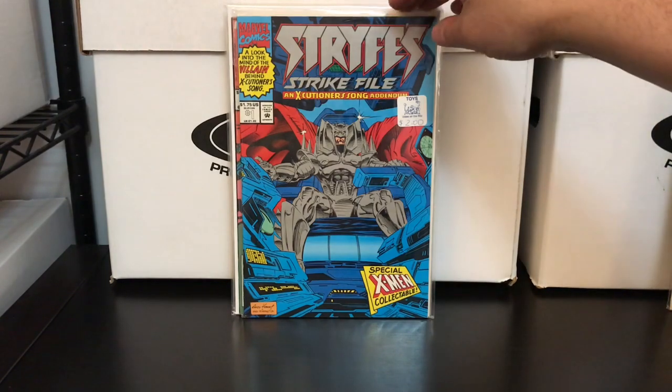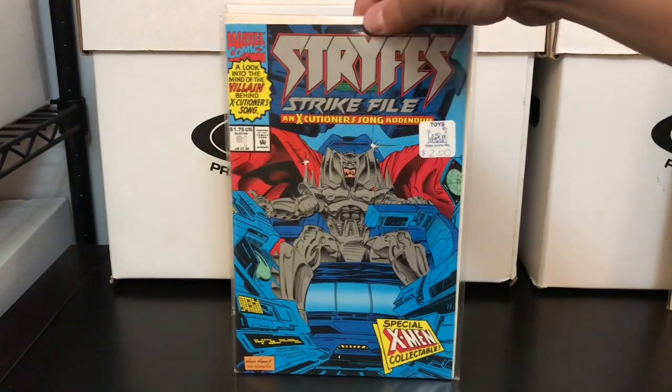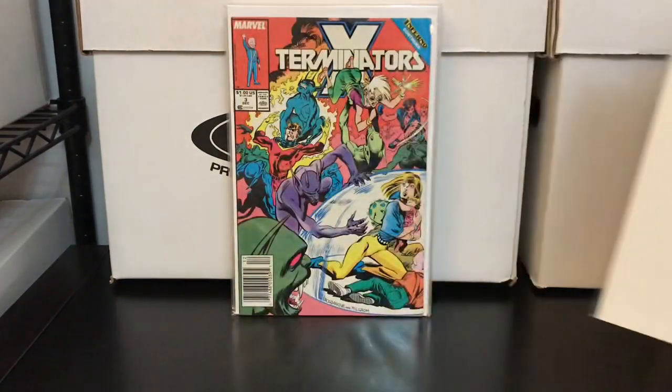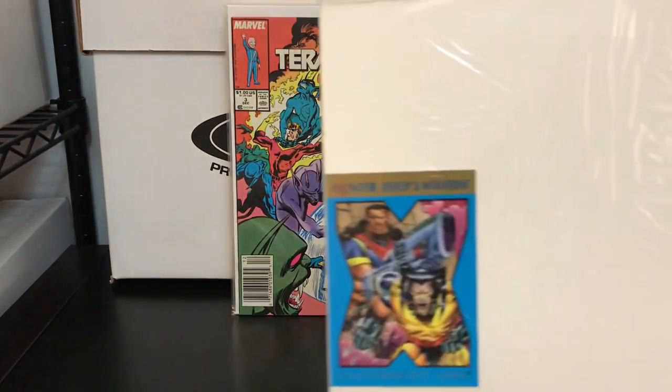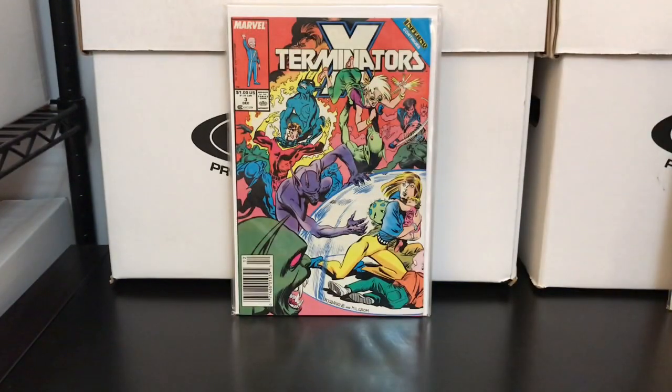Another one-shot, Strife's Strike File. Strife being a clone of Cable. Oh, looks like there was a trading card in there from when that came out. Maybe that was polybagged at first. Don't know.